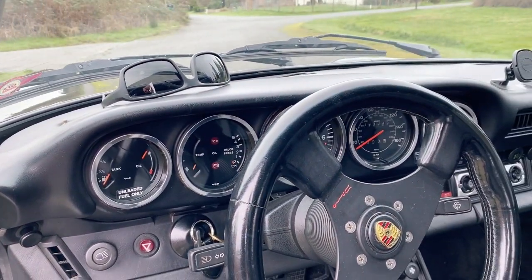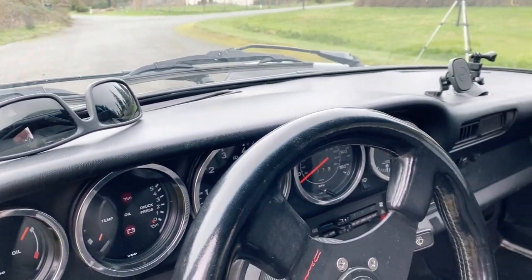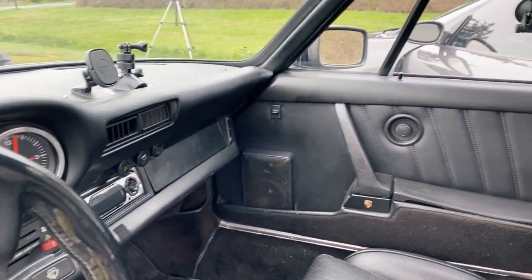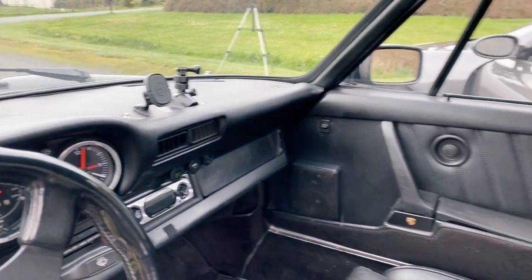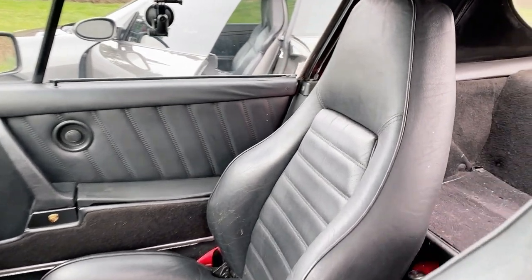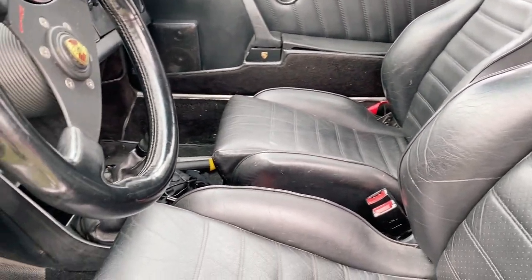Again, it has the original five gauge cluster, which has been like that since the first 911 came out in 1964. Has an old school stereo there that still works really well. Also leather sports seats, but these are the older kind of leather sports seats, not like the new ones we have in the 997. But again, little bench seats in the back.